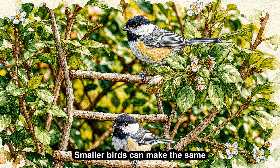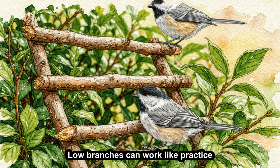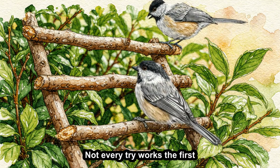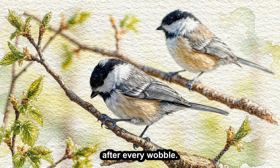Smaller birds can make the same lesson look even faster. Low branches can work like practice steps. Not every try works the first time. The adult may not rush in after every wobble.